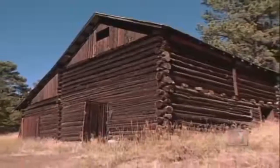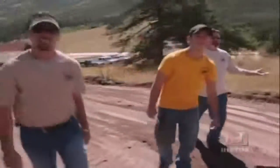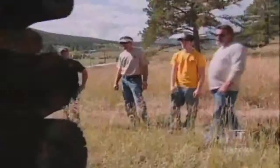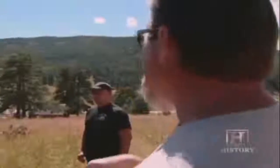It ain't sturdy. Well, of course it's not sturdy. That's why they called us to fix it. It's 100 years old. Rocky Mountain Structural Movers has been called in to get the job done. Its owner is Bill Davis. This is going to be tough. One thing we don't want this thing to do is, once we start lifting, we don't want this wall to decide to just come on out on us.